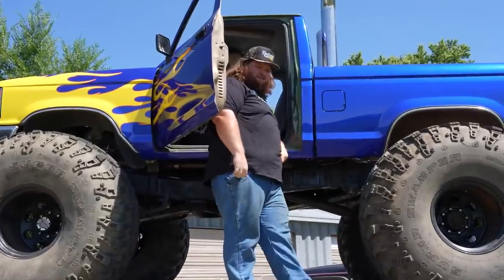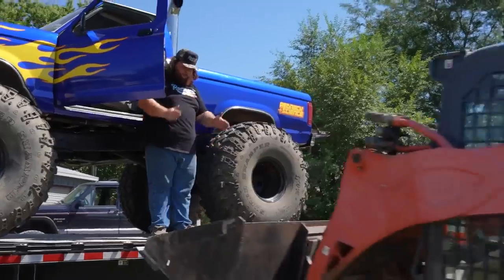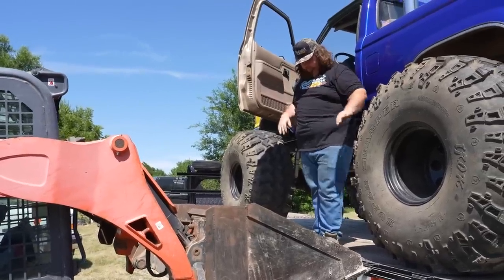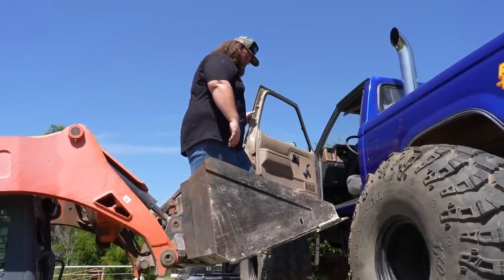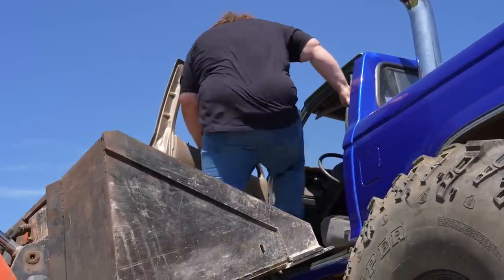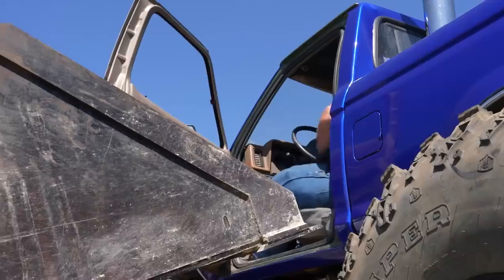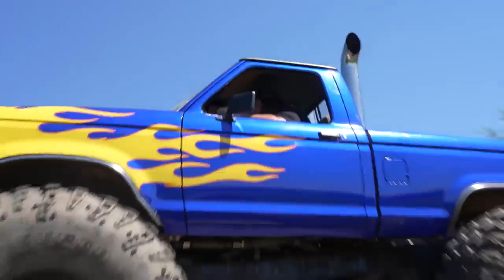There's a step ladder around here. Nope. Look at the Kubota. Okie dokie. Hold up, dude. A little bit more. All right, well. Oh, yeah. Stop. And now. Step into it. Perfect. As long as we have a skid loader wherever I decide to drive this, we'll be fine.